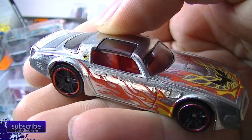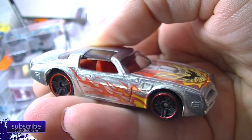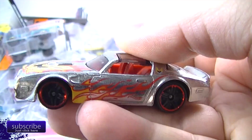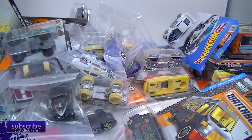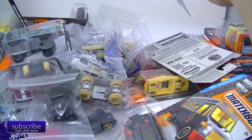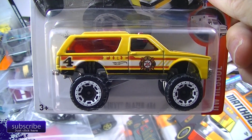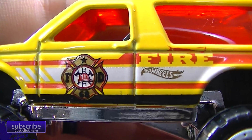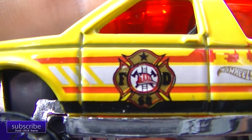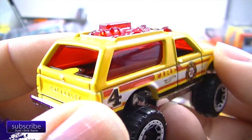Anything with the red graphics really looks good on the Zamac metal. By the way, I think that's Zamac. I haven't checked. I'm assuming that is a Zamac. You know, sometimes they paint those things silver and they look about the same. We've got the Chevy Blazer 4x4. There is that one. Fire Hot Wheels. It's got its little symbol going there. Real nice.